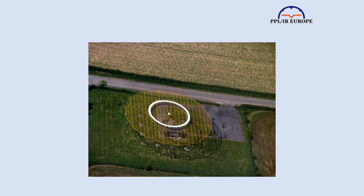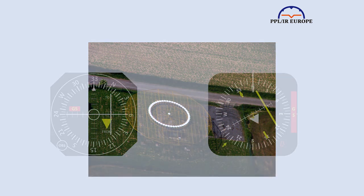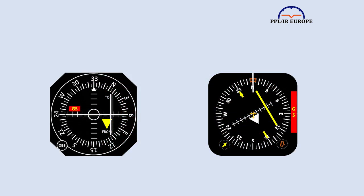VORs differ from NDBs in that while NDBs broadcast the same signal in every direction, hence the non-directional bit, VORs transmit different signals in each direction. If the aircraft is on the 090 radial from the VOR, that is what it will show, regardless of its heading or orientation. The same is true of a GNSS track, and that is why the two can be displayed on the same instrument.